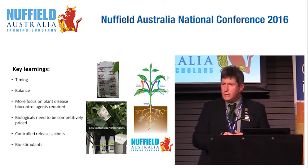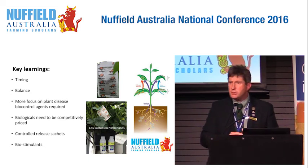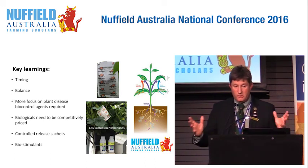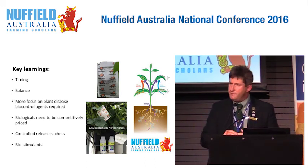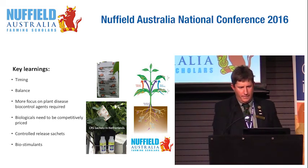And last but not least, we need to look at more biostimulants. And these are basically having impact on the efficiency of plant metabolism. They help to increase the tolerance to abiotic stresses, which are basically climate stresses. And they also facilitate nutrient translocation, which ultimately enhances plant vigor.